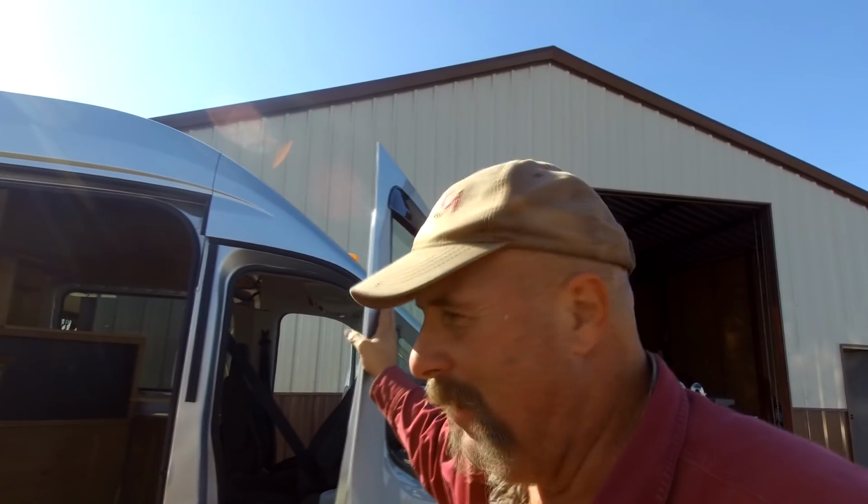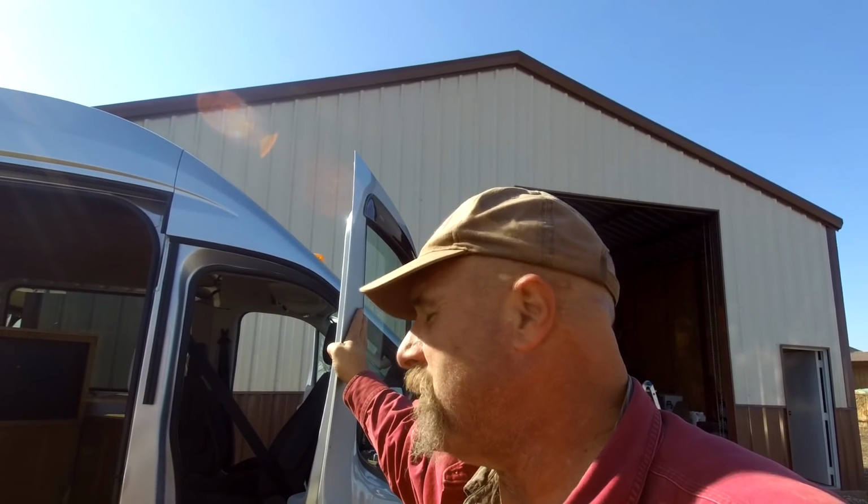They hauled her calf off yesterday. She's battling, trying to find her calf.